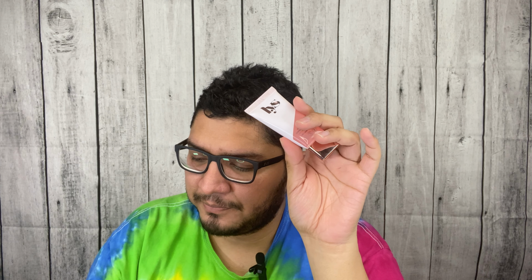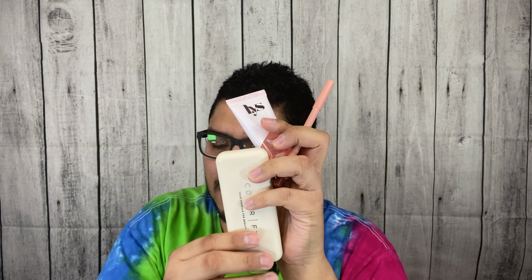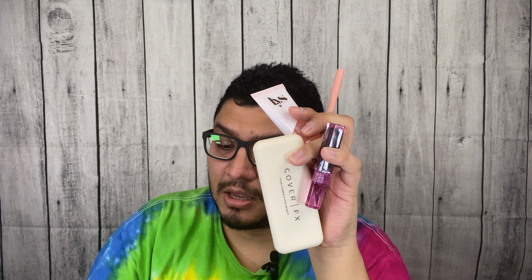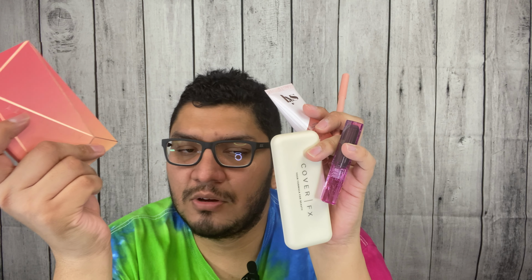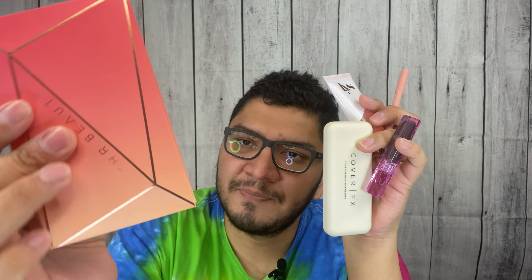So we have one makeup. What else we have? We have two makeup products, then three makeup products right here, and then four makeup products. And then the eyeshadow palette too, the beautiful eyeshadow product. This is a nice gift for somebody looking for more of a natural glow, because the colors here are very, very nice. Packaging is super cute, very good for sustainable.